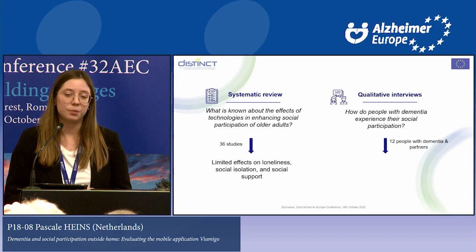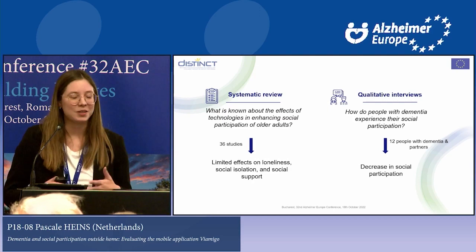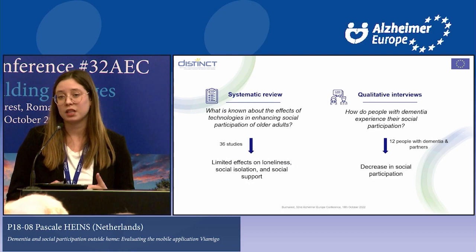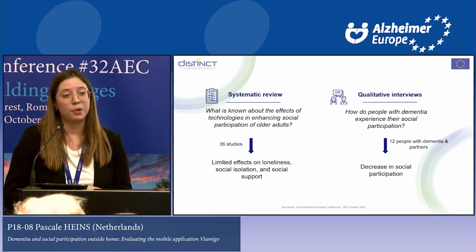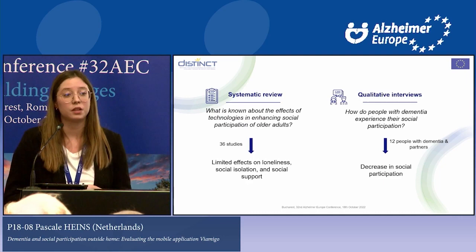And what we saw was that there was some kind of decrease in social participation, or maybe I should say change, because some activities they couldn't do anymore because of dementia, but there were also new activities added in their social participation. But there were also barriers reported in that. We are still in the very beginning of analysis. But for example, some of them were not able to drive anymore, which makes it more difficult to go somewhere outside home to meet people, for example.